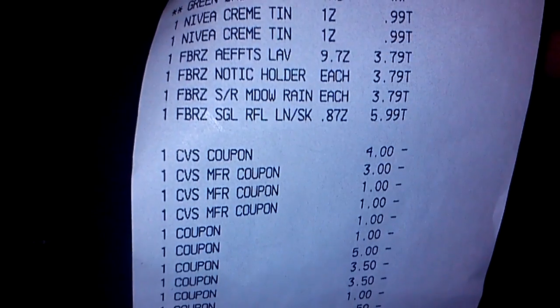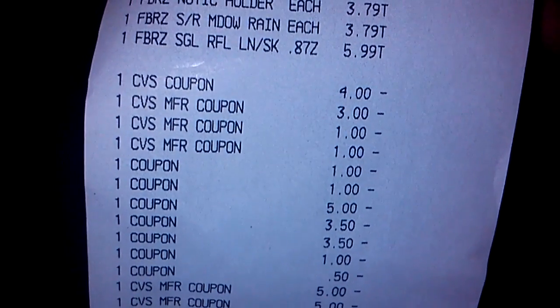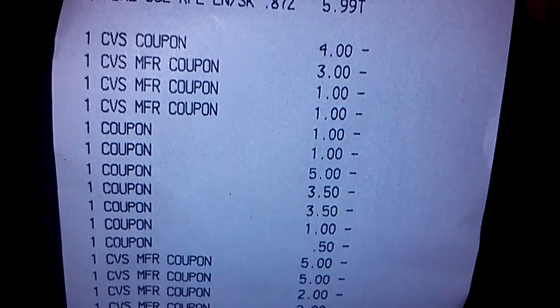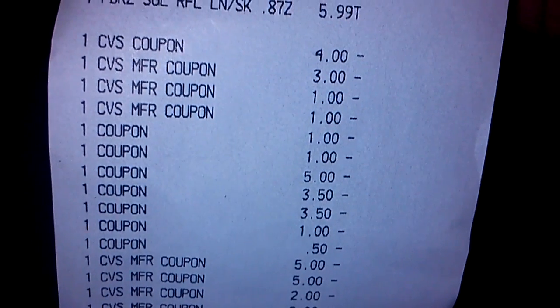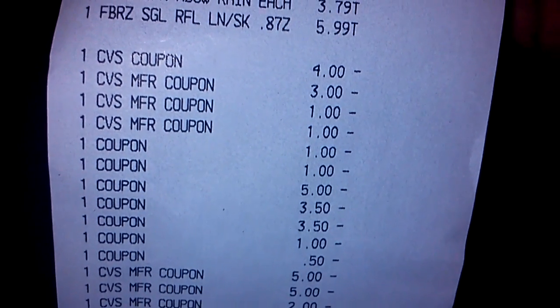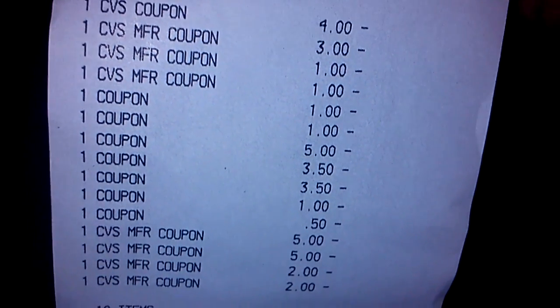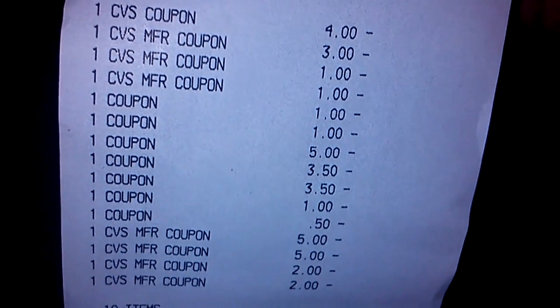The noticeables, and the warmer. So I use a 4 for $20. I use a $3 Redbox coupon for Physicians Formula. I use 2 $1 coupons for, let's see here. Oh, those $2 CVS Redbox coupons for the Nivea. I also use 2 $1 coupons for the Physicians Formula cosmetics.